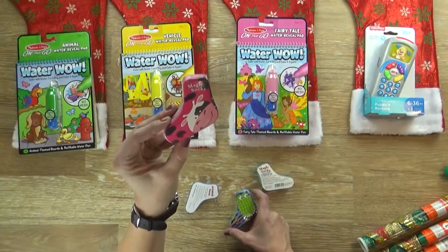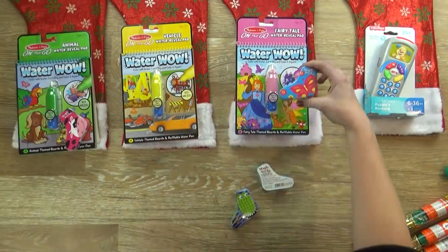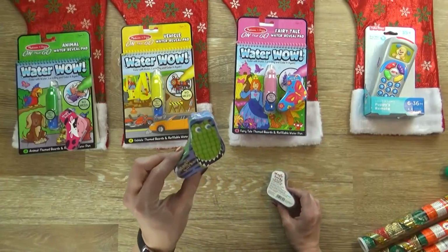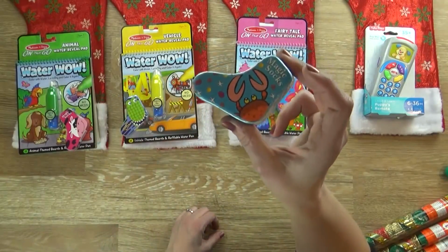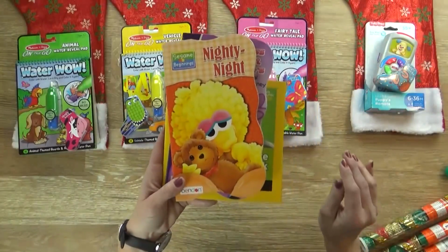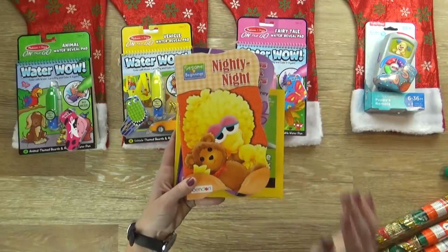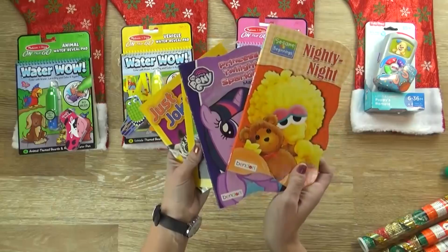So this cow one would most likely be for Lily. The butterfly one would most likely be for Mackenzie. We have a dinosaur one for Jackson, and this cute little crab one for Griffin. Next up we have some books. Santa almost always brings us small books in our stockings, and these are very similar to something that you might find at the Dollar Tree.